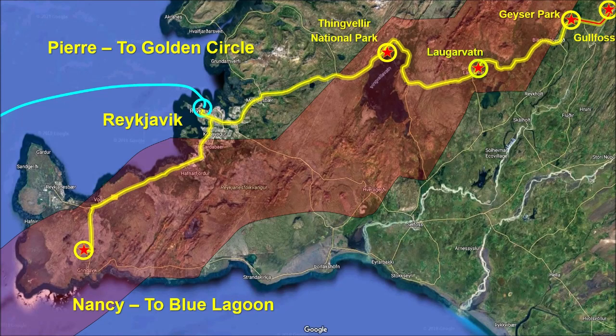Our last stop will be at Logberg for a mid-afternoon lunch and a brief stroll before the drive back to Reykjavik.